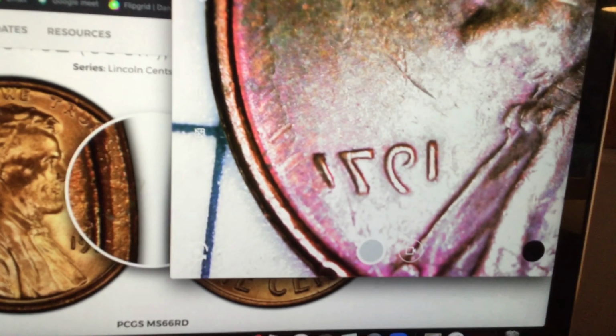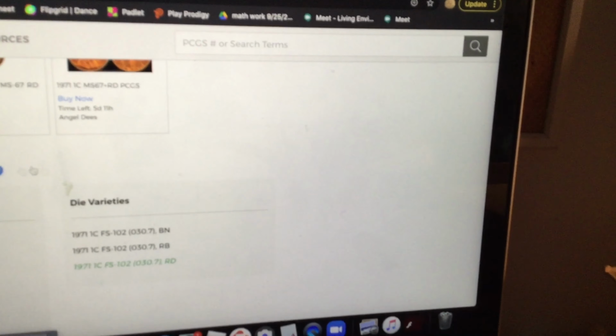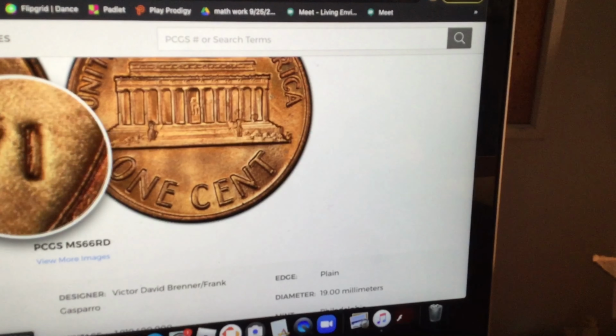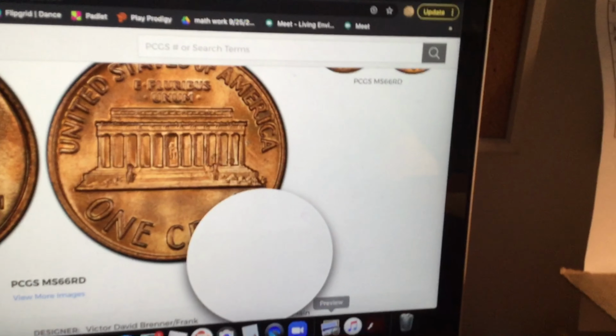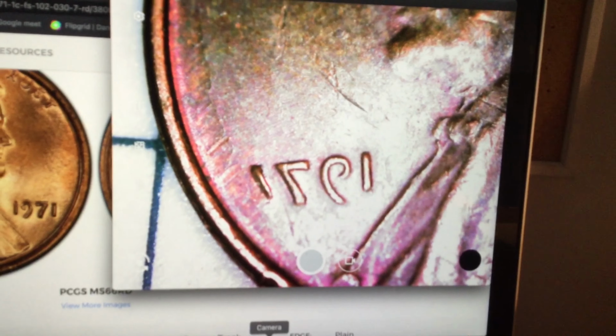I've looked at every single 1971 coin, like all the red ones, all the varieties and everything. And none of them have the same one as mine. It's slanted. Slanted like the 7. Super weird, and it looks even weirder without the scope.